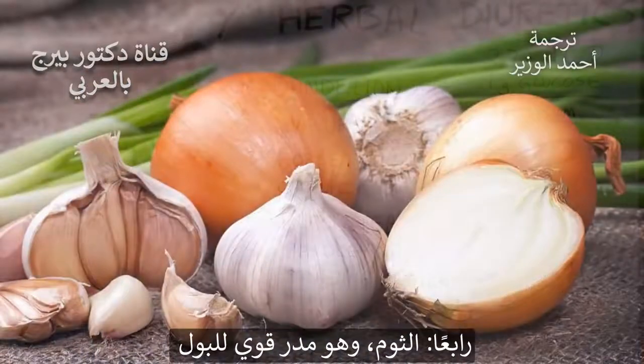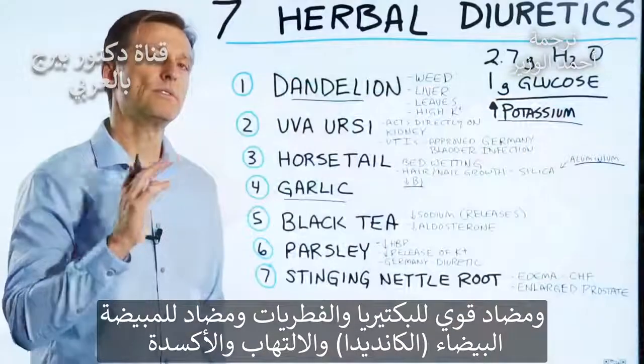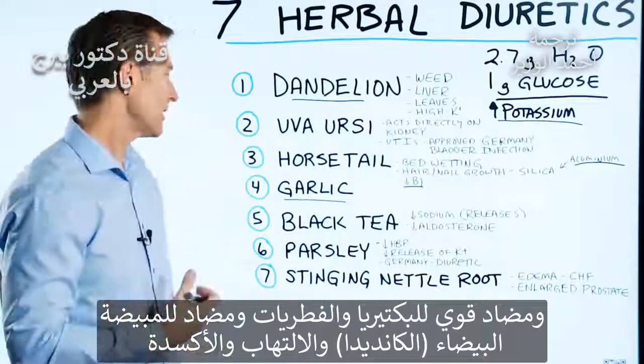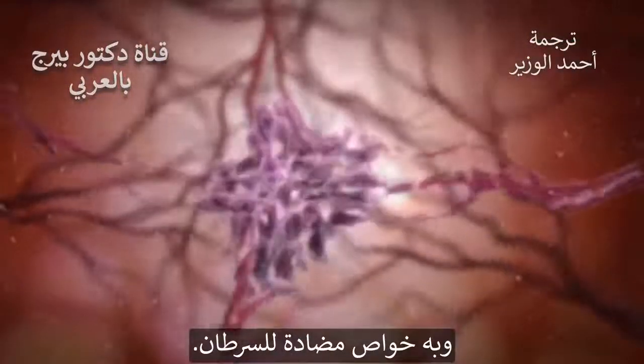Next one is garlic. Garlic is a potent diuretic. It's also a very powerful antimicrobial, antifungal, anti-yeast, anti-candida, anti-inflammatory, antioxidant, and it has anti-cancer properties.